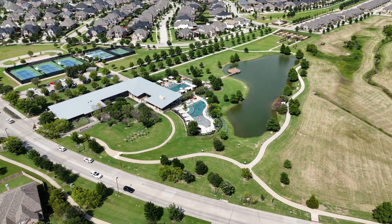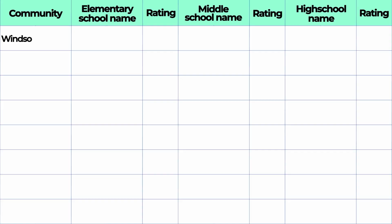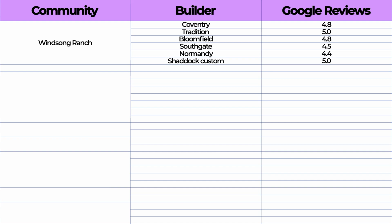Altogether, you've got 600 acres of open green space, 30 miles of trails, mountain biking, a dog park, community garden, and even an 18-hole disc golf course. School-wise, you are in Prosper ISD, of course, with Windsong Ranch Elementary scoring a 9 out of 10, William Rushing Middle scores an 8 out of 10, and Prosper High at 7 out of 10. Builders actively constructing here include Coventry Homes for one. You also have Tradition, Bloomfield, Southgate, Normandy, and Shattuck Custom.